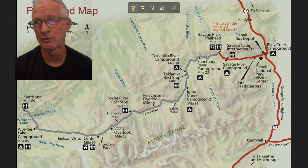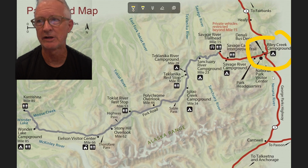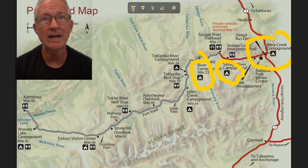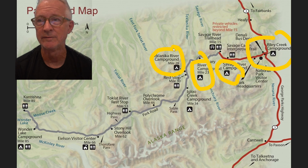There are 6 campgrounds. Riley Creek is right up by the entrance. It's a walking distance to the visitor center. It's a beautiful place. It's also bigger than all 5 other park campgrounds combined. So if we go further down the road, you can see you've got Savage River Campground, a couple there, and then you have Teklanika Campground. That's kind of unique because you have to have a 3-day minimum to go there.